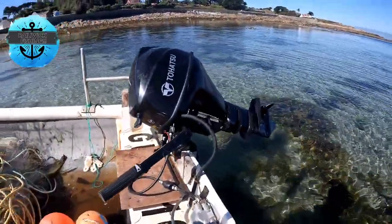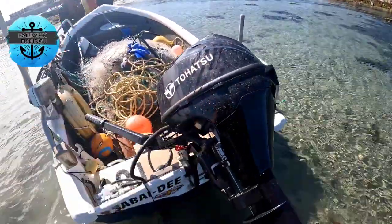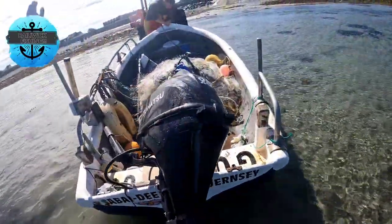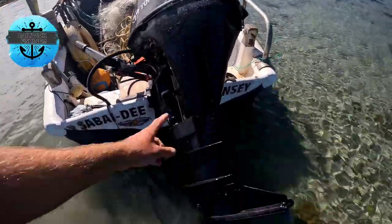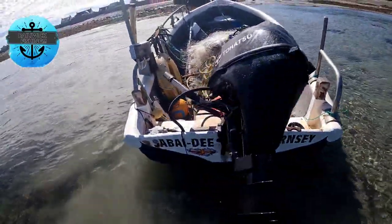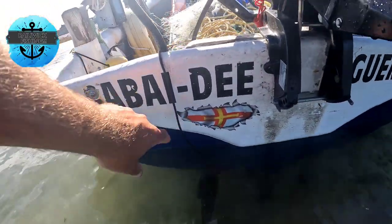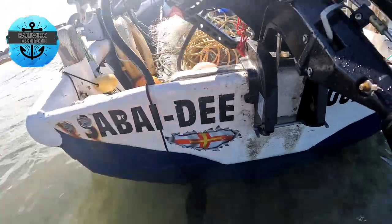Just give you a show while Damien's winching the boat up off the engine. I showed you yesterday, but here's a closer show. So it's a Tohatsu 9.8 four stroke, and it's a long shaft for any of you that are in the know. It's the name of his boat there, and that is the Guernsey flag. Very similar to the English flag, apart from we have the yellow crest.